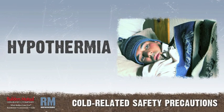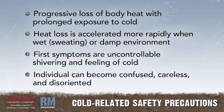Hypothermia. The progressive loss of body heat with prolonged exposure to cold defines hypothermia. Heat loss is accelerated when a person is wet due to sweat or a damp environment. The first symptoms are uncontrollable shivering and a feeling of cold. As the body's temperature continues to drop, an individual can become confused, careless, and disoriented.